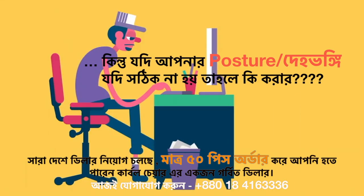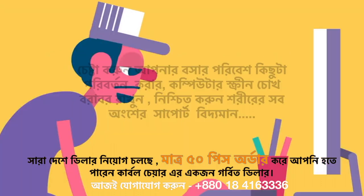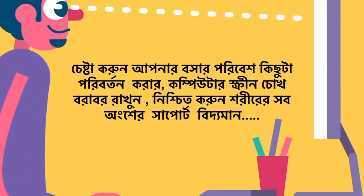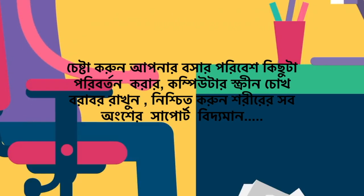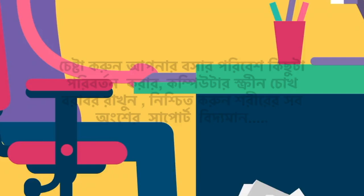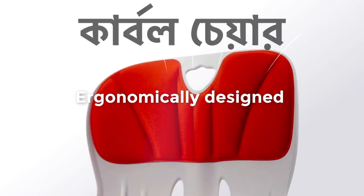But what if your posture isn't that great? Try redesigning your environment. Adjust your screen so it's at or slightly below eye level. Make sure all parts of your body, like your elbows and wrists, are supported, using ergonomic aids if you need to.